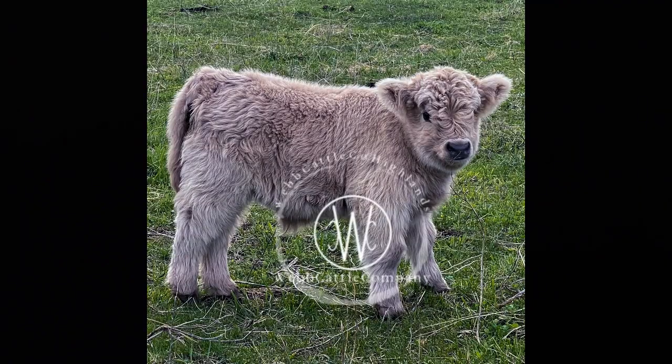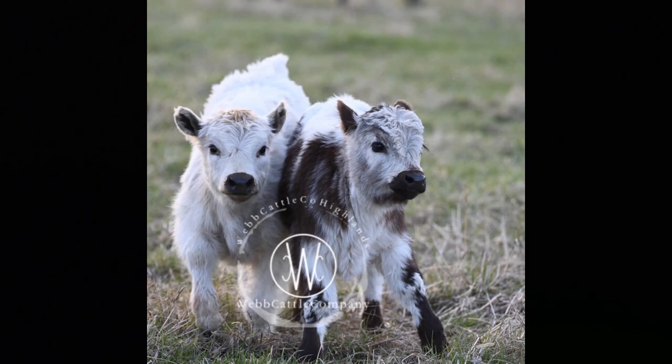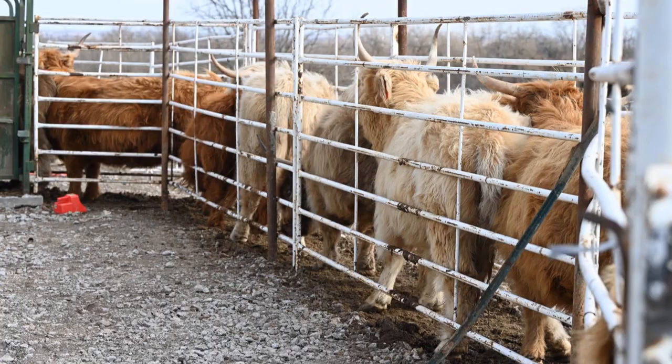So silver is a rare color. It's a white Highland with a black nose. And you'll have white Highlands with a pink nose. The silver is the most sought after because it's the rarest, and then I would say white is probably after that. There are several variations of Highlands.